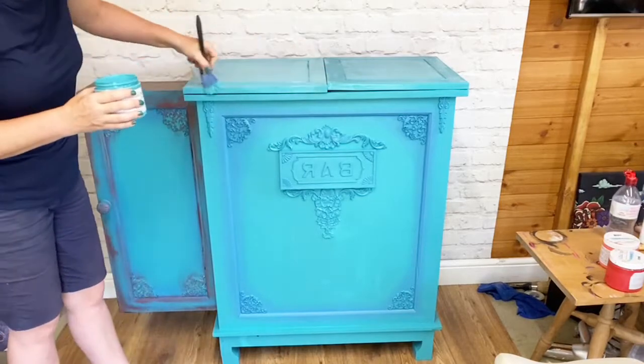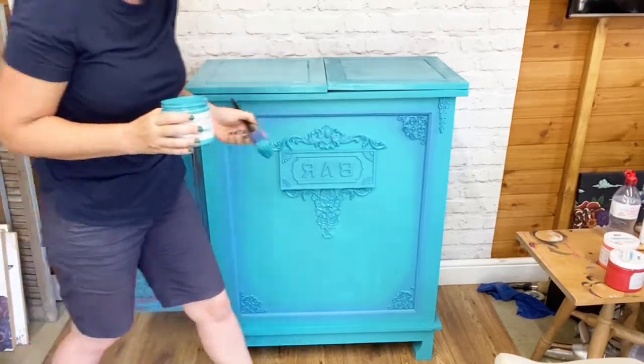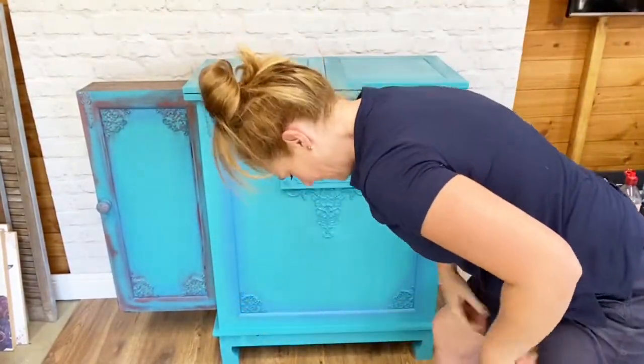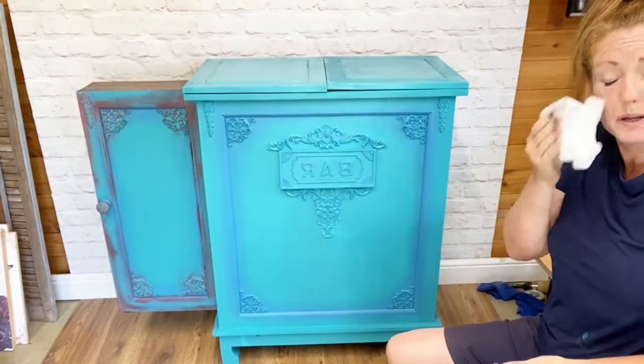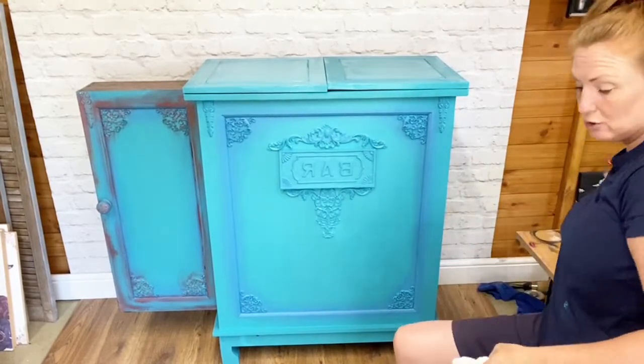Okay, so that's had another coat up there. Let's have a look and see how we're getting on. But it's really, really effective. I'm just getting a bit warm, guys. Sorry. Have a little drink.